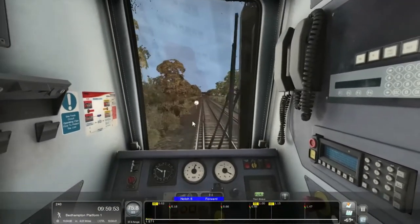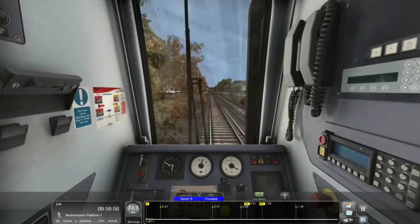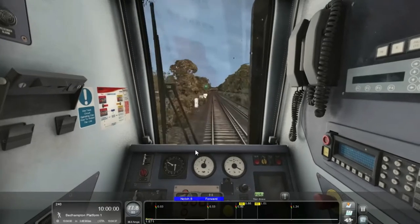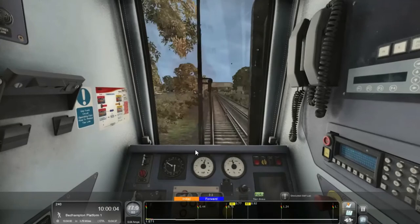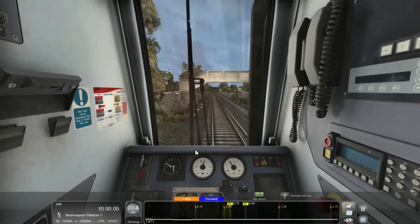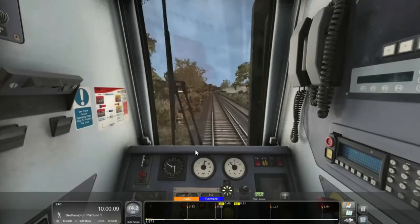So, yeah. We are doing 76 miles an hour, so it's not bad, we might overspeed it. We do have to slow down for a 50. So I'll put the internal brakes on. Yes, I know, 50 limit.